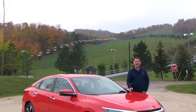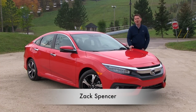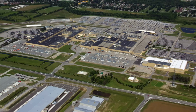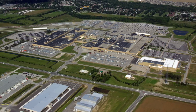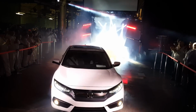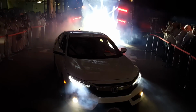Well, we're here at Blue Mountain, the Collingwood area in Ontario, for the launch of this 10th generation Honda Civic. On the way up here yesterday, Honda took us to their factory in Alliston, Ontario, where this car has been made for decades, and they had the official ceremonial unveiling of the latest 10th generation car. And it's very exciting to be at the plant where they actually make this car, and all the technology that went into doing it was kind of fun to see.